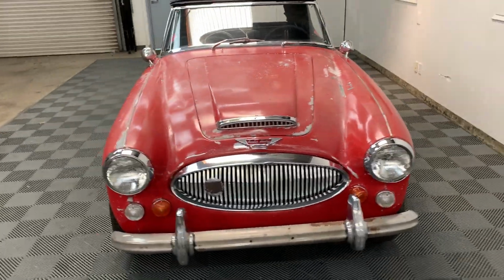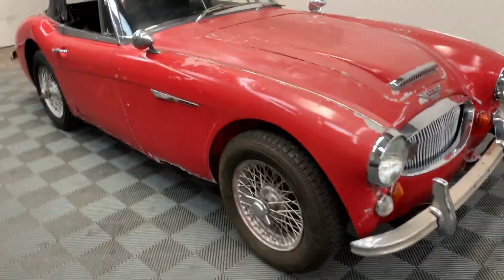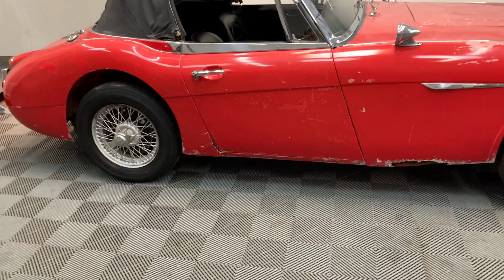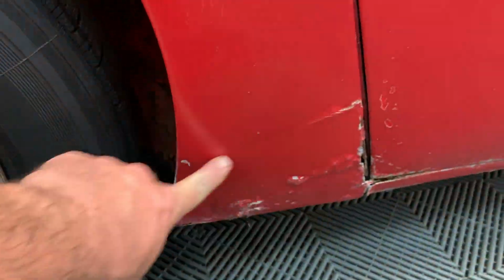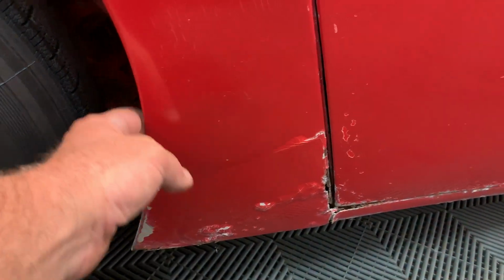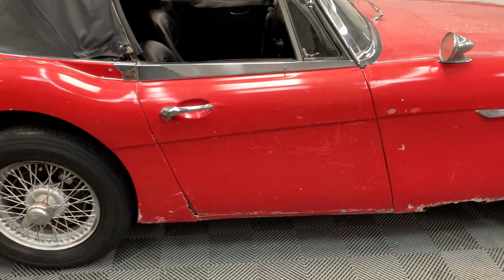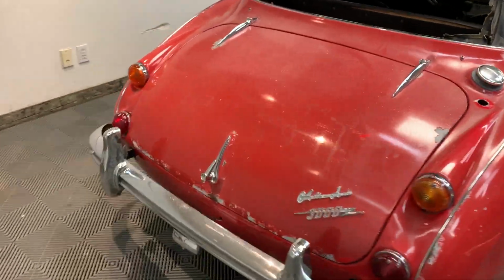If you look under the car, really great frame. It does need some minor little repairs around the front fenders and the toe boards, and in the typical dogleg repair, which is this section right down here. This has been repaired once, and you can see it needs another repair. So this section here, but good gaps, good door gaps, good trunk gap.